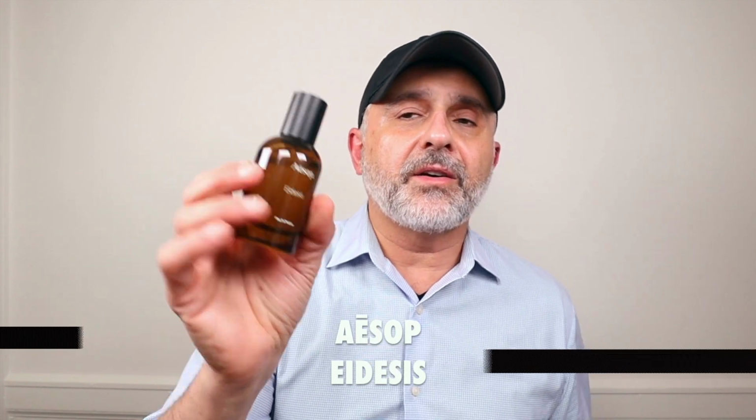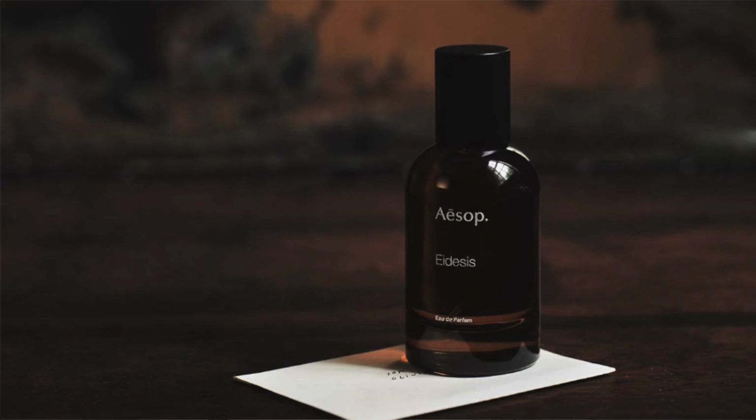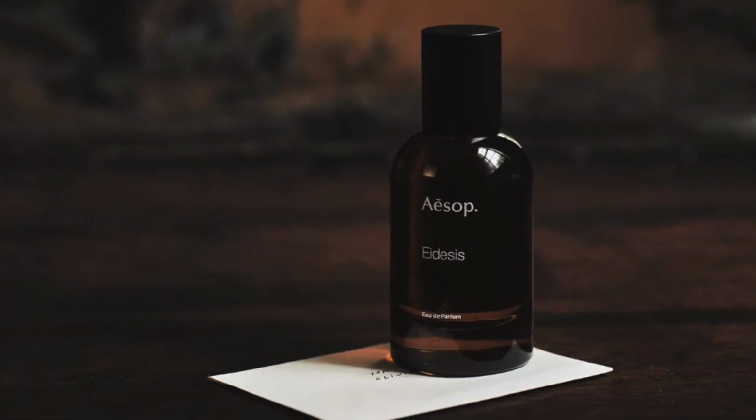Next, going to the house of Aesop, and this is Idacis. This is their latest fragrance. If you guys don't know Idacis, to me it's kind of like taking a little bit of this fragrance from Aesop, a little bit of that, putting it together and making another fragrance with it. For me, it reminds me of a few of their other fragrances, which I like because I like the other fragrances, and this seems like a bit of a best of all the fragrances, you know what I mean? So it's sandalwood, cedar, olibanum, vetiver, black pepper, cumin, petitgrain.